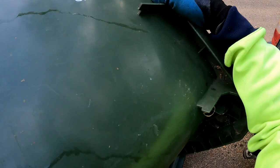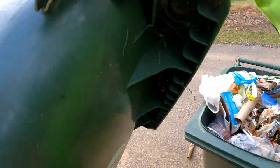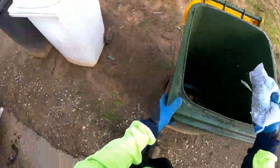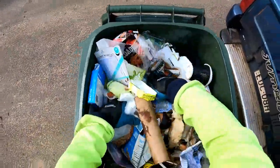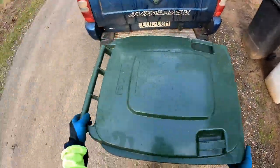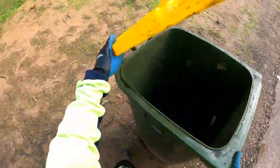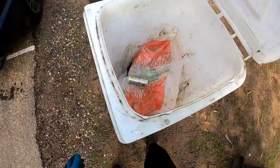Bottle top there. Grab that. Up we go. Keep it in the meantime. I reckon we're full. See if we can fit a little bit more. Not much more. Probably wouldn't fit much more in there anyway. All right, we're gonna have to start a new one. Not that one anyway. Needs a good wash, that one.